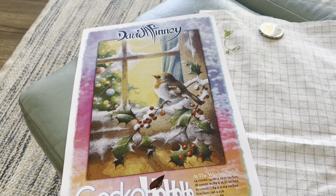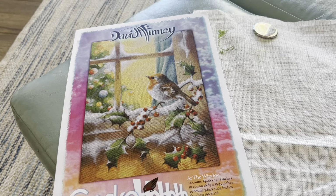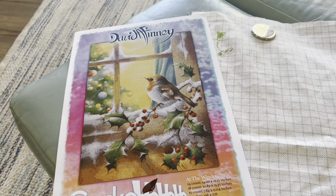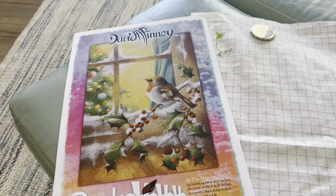So because I was going out of town, I didn't want to bring a project that didn't have all the materials included. A couple of my other full coverage projects that I'm working on use a master set of CXC. And I didn't want to bring that whole master set with me because that would just be too much. I've done it before, but I just didn't want to this time.